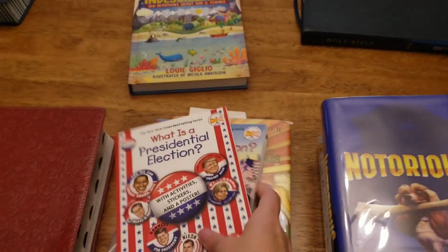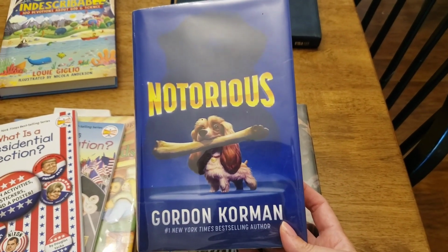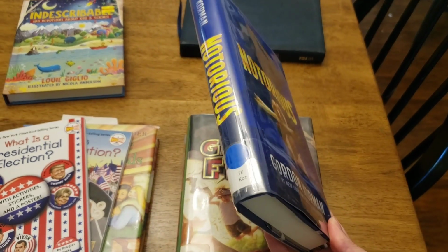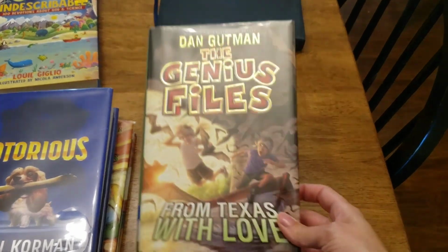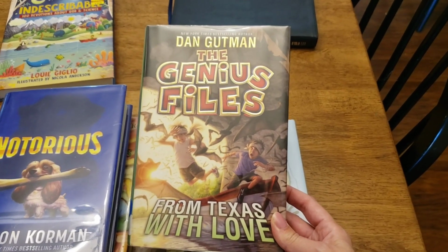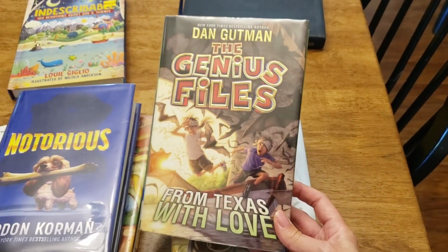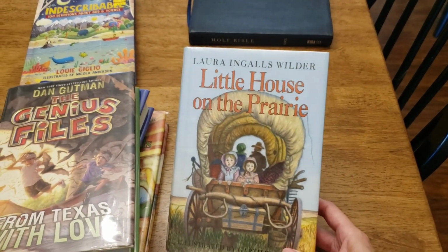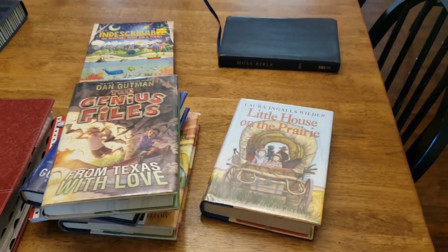For individual reading, my 3rd grader is reading this book, Notorious by Gordon Korman. He picked this up at the library. I think so far he really likes it. My 5th grader is reading The Genius Files by Dan Gutman. He really enjoys this series of books, and I think we're almost done with this. So here, yes, this is the next book that we're starting, Little House on the Prairie. So that's what we do for our intro to our day.